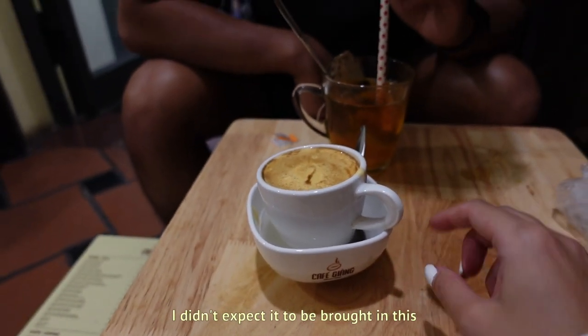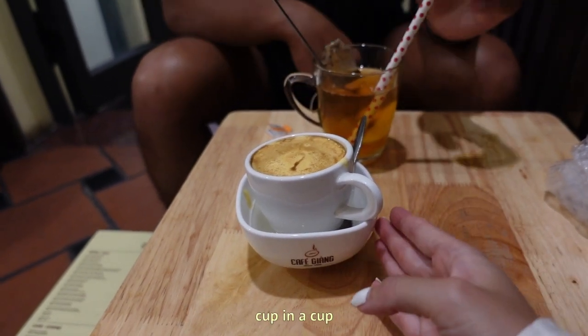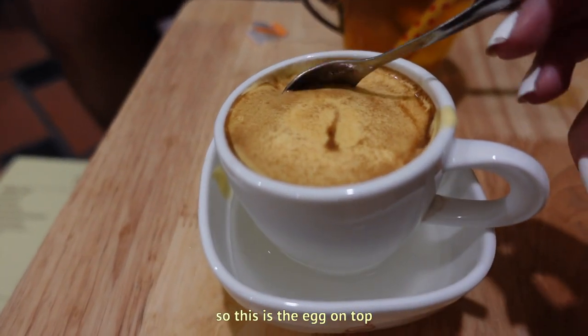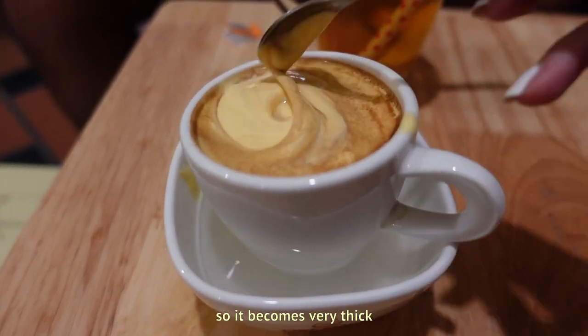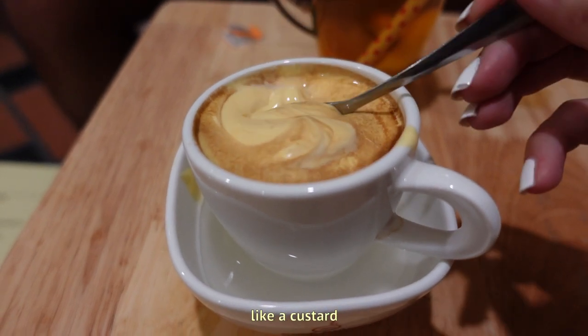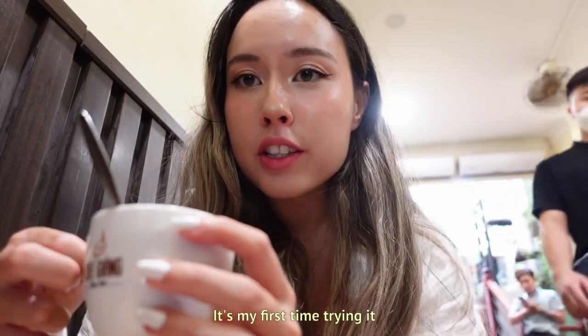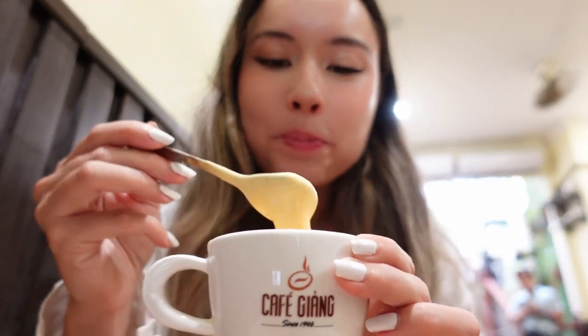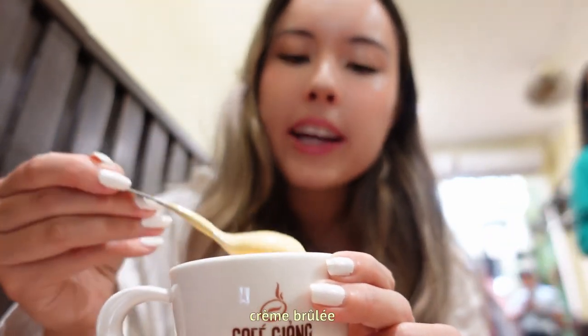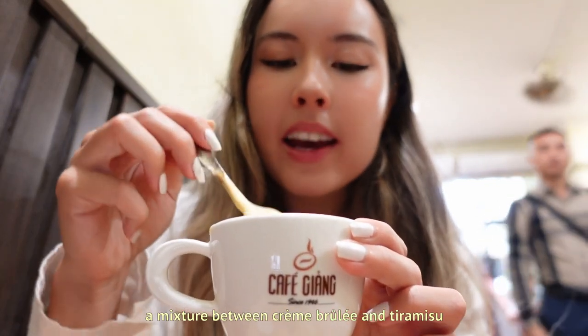I didn't expect it to be brought in a cup. So this is the egg on top and they whipped it with sugar or with condensed milk, so it comes very thick, like a custard. It's my first time trying it. Oh, it's so sweet and thick. It reminds me a little bit of creme brulee, a mixture between creme brulee and a tiramisu.